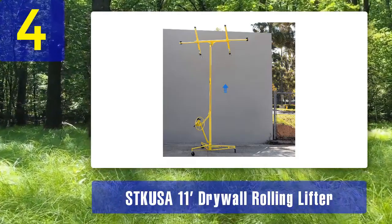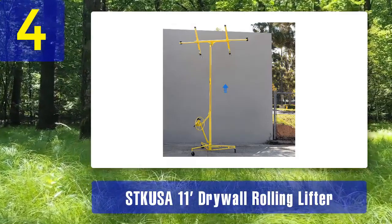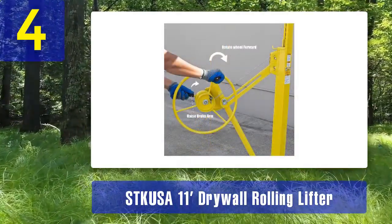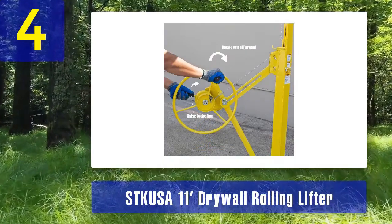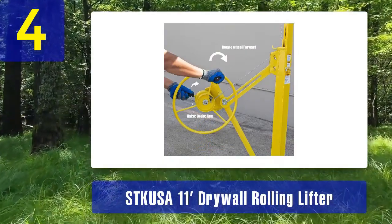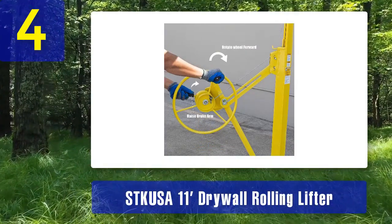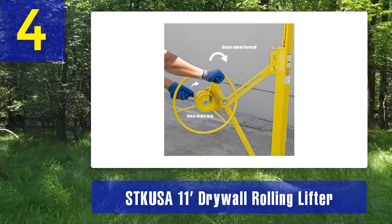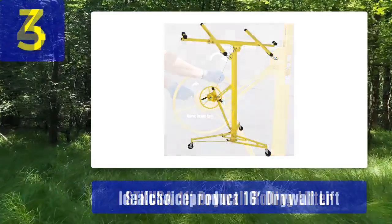The STKUSA 11 Feet Drywall Rolling Lifter is a practical choice for contractors and DIY enthusiasts who prioritize portability and ease of use. Its compact design, coupled with its reasonable price, makes it a valuable addition to any drywall installation toolkit. Coming in number 3.